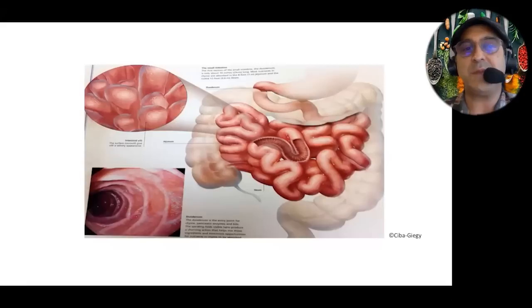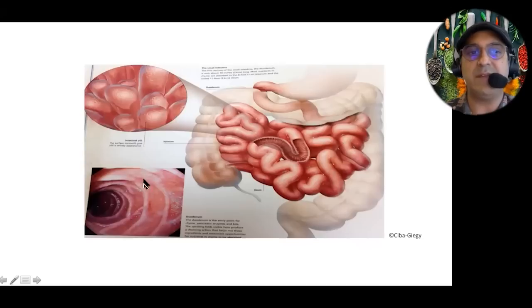Unfortunately, with colon cancer being the number two cause of cancer in the United States, in both men and women, the number two cause of death outside of heart disease, which is number one, we definitely need to address this GI tract issue with constipation and inflammation.